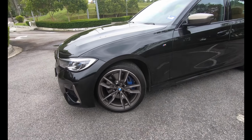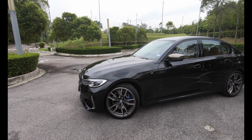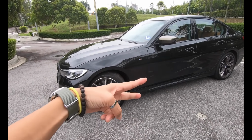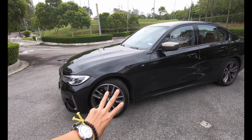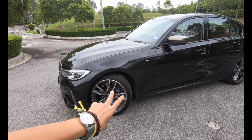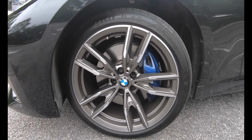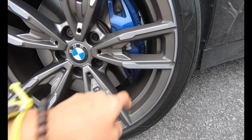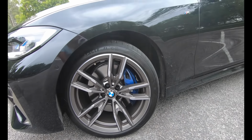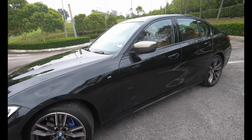What do you think about this rim, guys? I actually quite like it. It looks very robotic, futuristic, like those robots. Yeah, it's like Wolverine, but a V instead of a W, you know? Wolverine. Cue laughter. Even on the rim itself, there's the M badge right there, then the M brake caliper in blue color. Again, very safe color, so all of it tends to blend very nicely together.